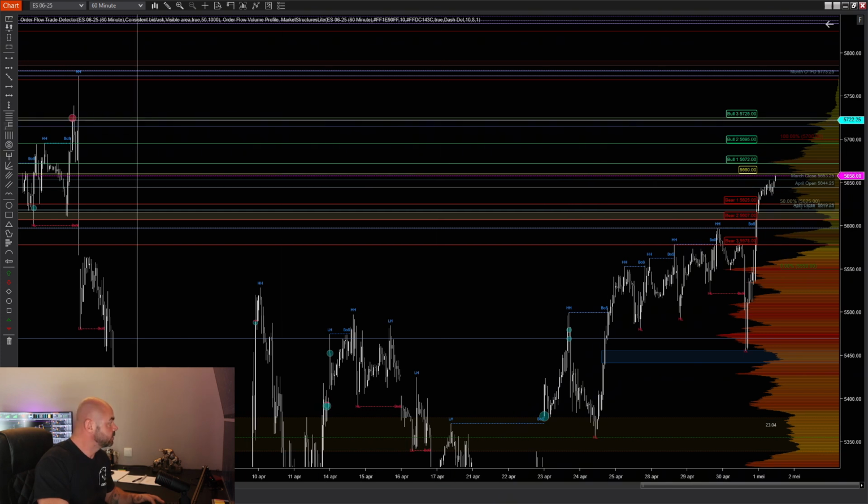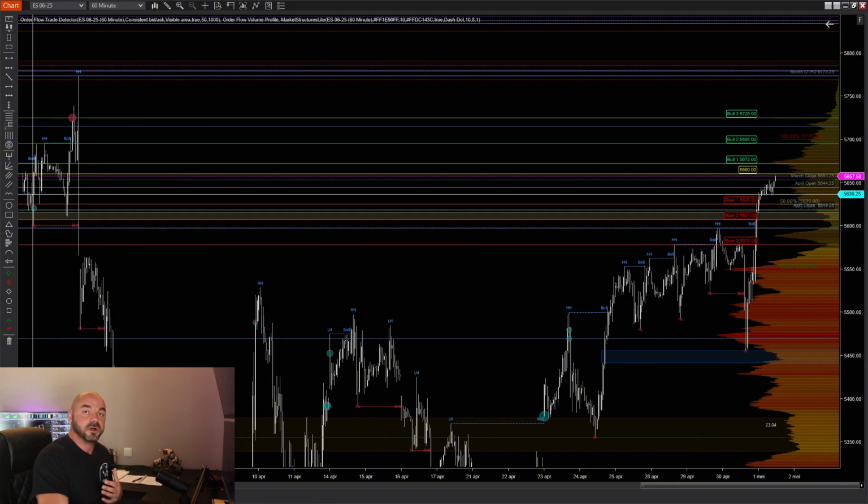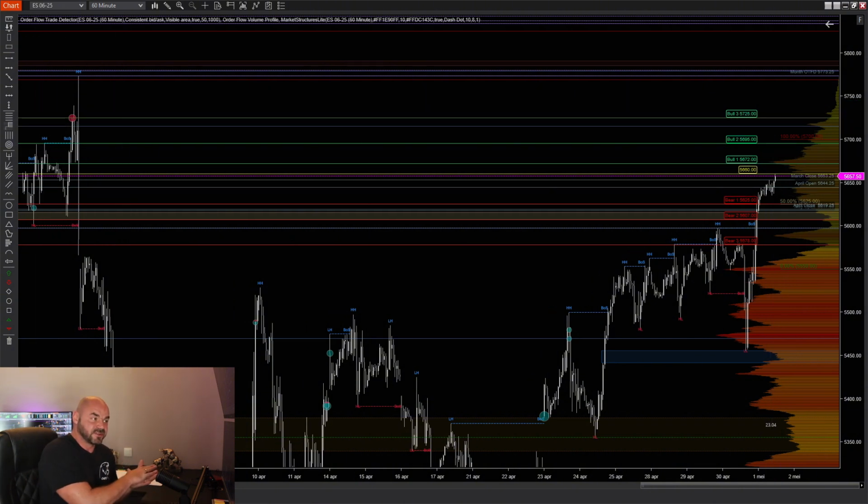On the 1-hour chart, we see that price has re-entered the range from the first week of April, where significant sellers were previously active. The focus now is on sustaining bullish momentum to overcome these resistance levels.